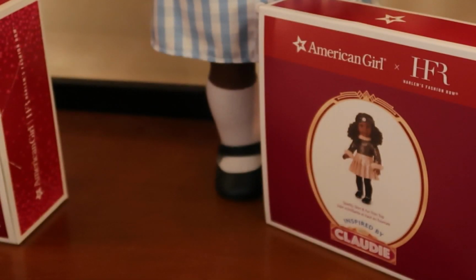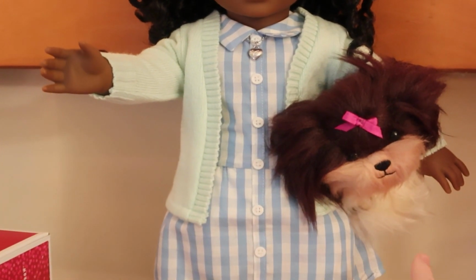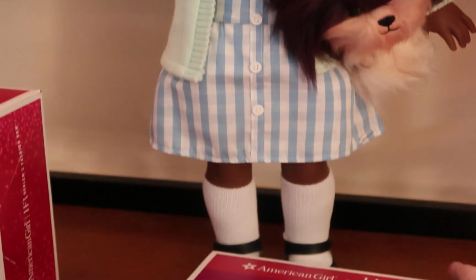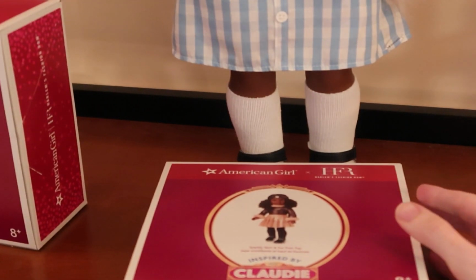I will just say that I also really, really love Claudie here, and what was really awesome about her and Dizzy Dot is that Dizzy Dot is a plush. She can actually hold her like that. She just squeezes and holds her, and I think that's really neat, because the harder dolls, dog animals can't do that.